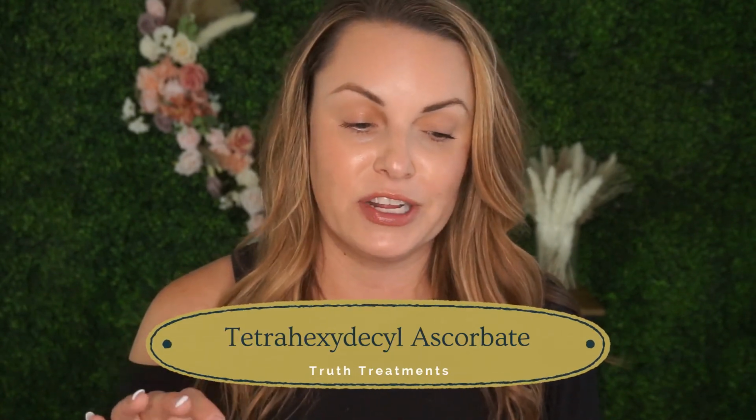Okay, so this is where we will come to when we talk about Truth Treatment's vitamin C. This is one of my preferred forms of vitamin C, which is called tetrahexyldecyl ascorbate. This is a lipid, fat-soluble vitamin C. Just so you know, our skin has a lot of oils, and that is fat on our skin, basically. So this type of vitamin C has better absorption than L-ascorbic acid, so your skin is able to absorb it a lot better. It is not drying, and you only need 2 to 3 drops of it.